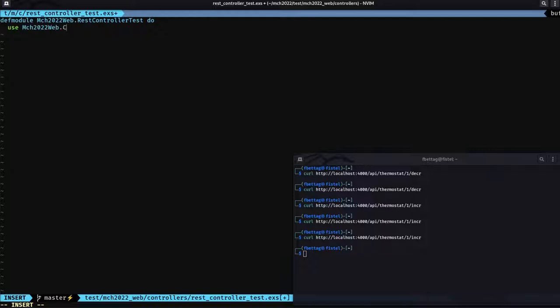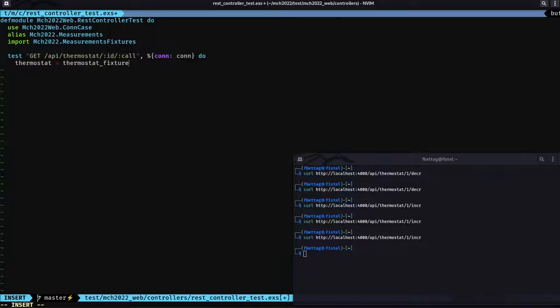So basically defining our REST controller module, aliasing our database context called measurements, and importing the fixture functions that we generated automatically while the tests were generated. Now we write the test for /get/API thermostat ID and either increment and decrement. We get passed into our tests a connection, which, if you work with the test suite a bit more, you can do a lot of things with.